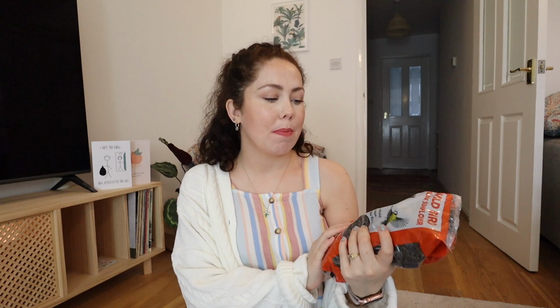We also picked up a big bag of just wild bird black sunflower seeds. Birds love this. I'll tell you who loves this the most. Pigeons. Oh my gosh, they love these seeds. So we can fill those up as well. All these bags, by the way, are just £1 each, which is fabulous. I think Poundland's great for this kind of thing.